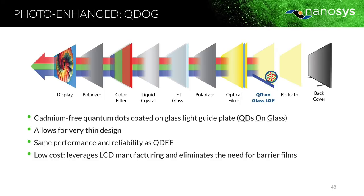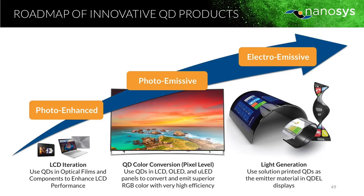So now I'm going to go into the next phase of this, which is the photoemissive technology, and these next two areas are not on the market today. And all of the technology from here on out is all CAD-free. Our perspective, first of all, because of this homogeneous description in the Rojas rules, there's basically no way you can make either the photoemissive or electroemissive in a cadmium-based product, because the homogeneous layer is basically 100% quantum dots, and if there's any cadmium in there, it's going to be too much.